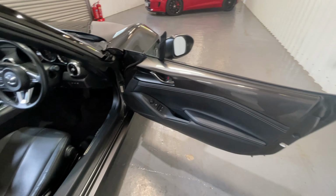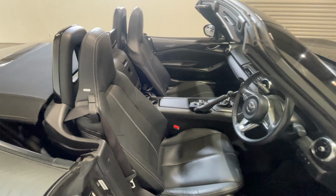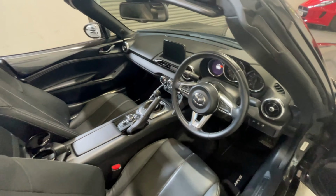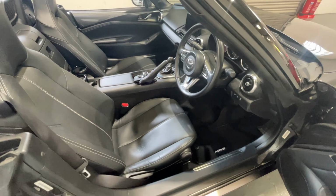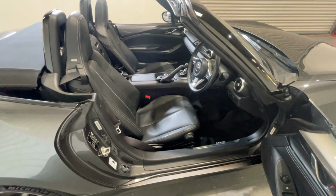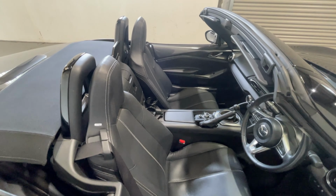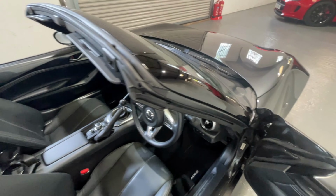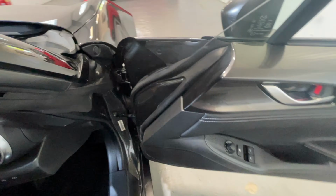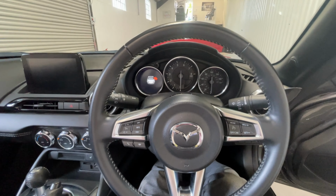And the door card, the seat, centre console, dashboard, carpet and mats are all in really good condition. It's a low mileage car, of course, very low mileage, and there are very few signs indeed that this car is other than very fresh. Sitting down into the MX-5 is a lovely experience. It's a snug cockpit, beautifully laid out, fabulous ergonomics.